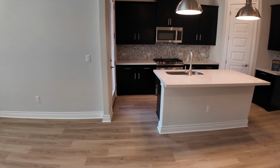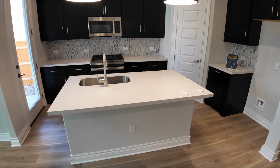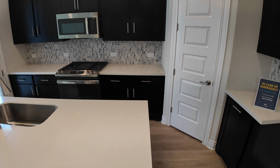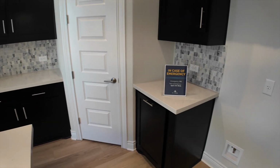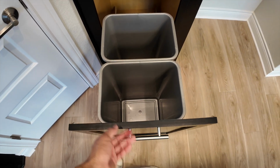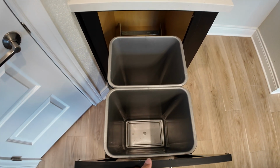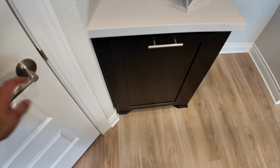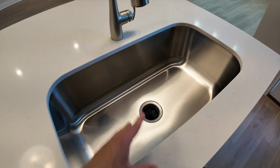So this kitchen has your stainless steel gas cooktop stove, quartz countertops, stainless steel everything, microwave, dishwasher. I do like the fact that, same thing as the first house, it has a drawer specifically for your trash cans. They even were nice enough to include the bins itself. That was also in the first house, I just didn't show you guys that. No soft close in this one, but you do have your large stainless steel garden sink, adjustable faucet right there.